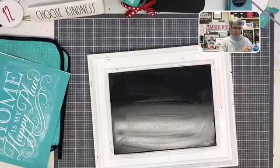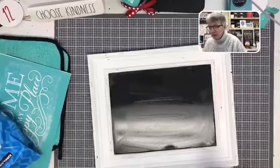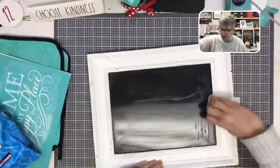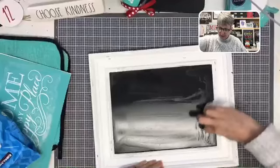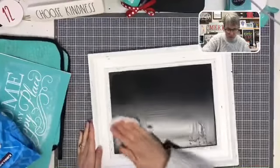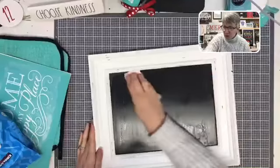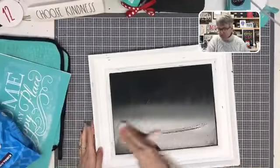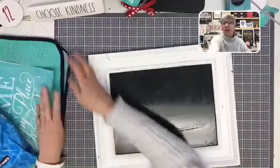I am going to take a disinfectant wipe because there's still residue on my board. Plus I want to get rid of this red that I got on my white paint. Look, this little dried out chalk right there. Okay, so I'm just going to wipe my board down. You can just use water and a paper towel. Just kind of get rid of the residue. And voila! Look at that!